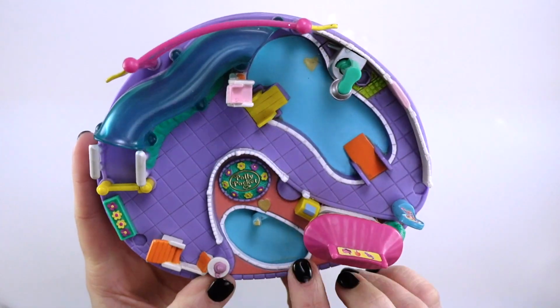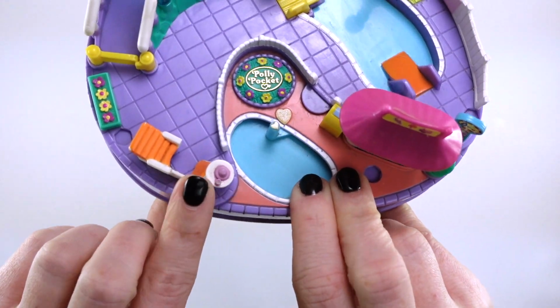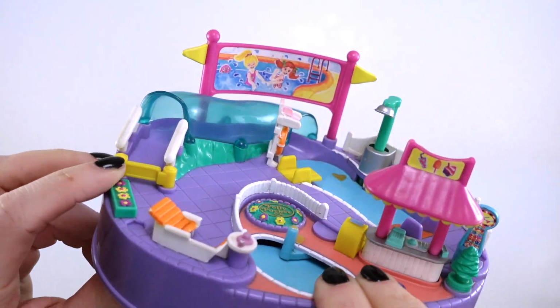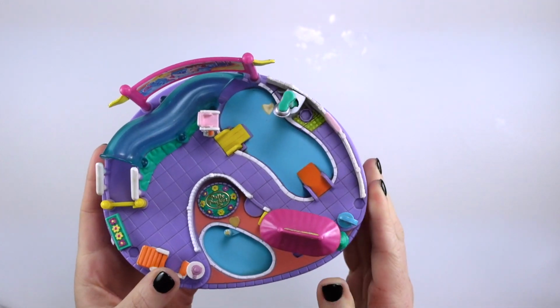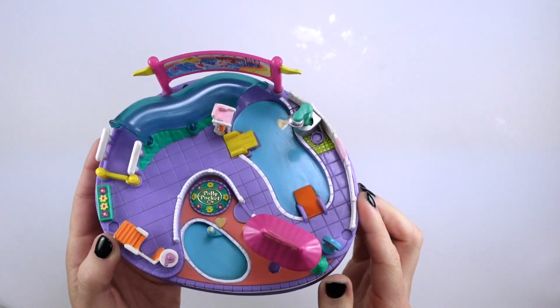And then there is a lounge chair where there's a snack already sitting there waiting, as well as, of course, the water slide. Something that's interesting about this set is there are a few variations of it.